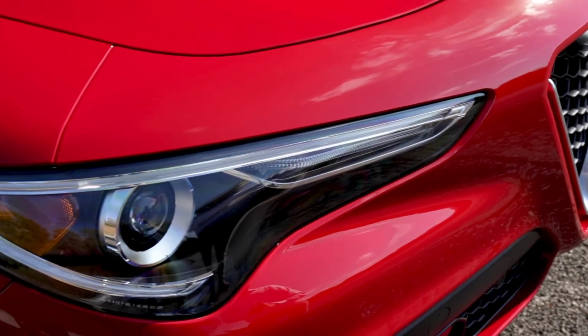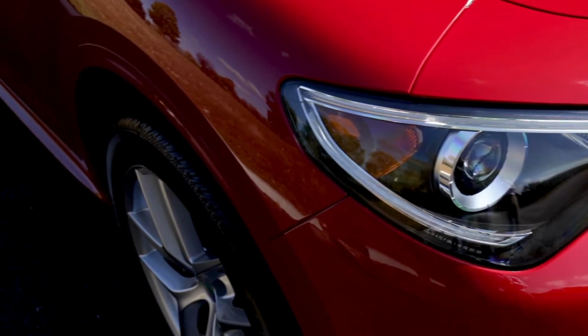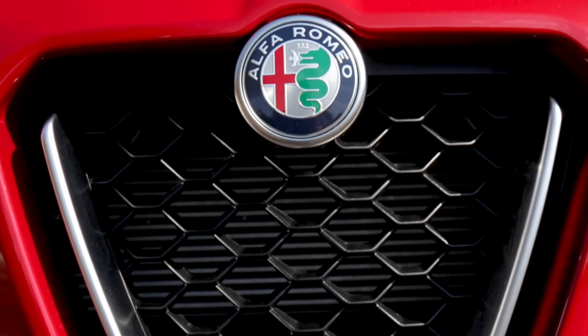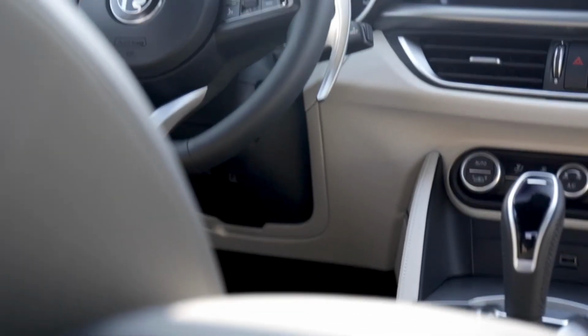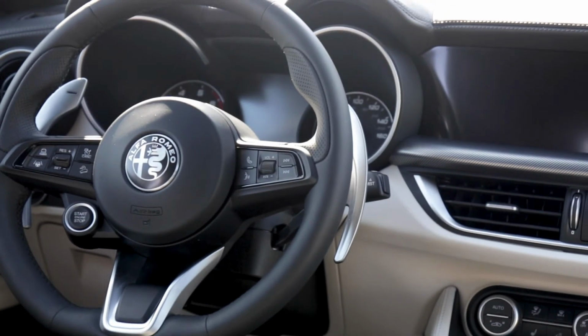When becoming an Alfa Romeo owner, you will join an elite group of car enthusiasts. The unique look of the Scudetto shield-shaped grille and the historic logo will turn heads. As you sit inside, you instantly notice the leather-wrapped sports steering wheel with a Ferrari-inspired ignition on the wheel.